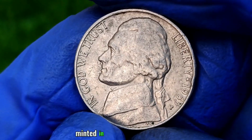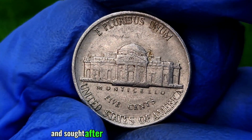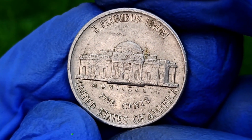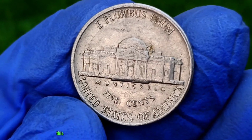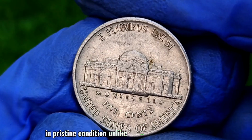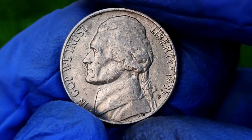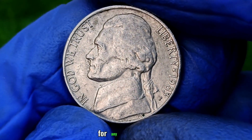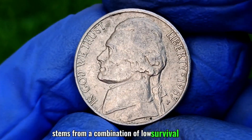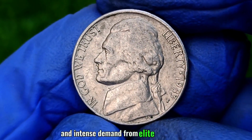Jefferson Nickel, minted in Philadelphia, is a coin that has quietly emerged as one of the most valuable and sought-after pieces in modern numismatics. While most collectors assume that only early or error coins command high prices, this particular nickel has stunned the market with its extraordinary rarity and pristine condition. Unlike common pocket change, a flawless 1983 P nickel can be worth millions, making it a potential life-changing find for any collector. Its sudden rise in value stems from a combination of low survival rates in top grades, a unique minting anomaly, and intense demand from elite collectors.